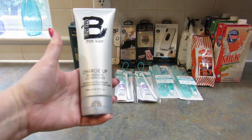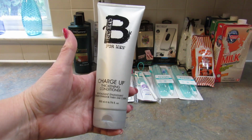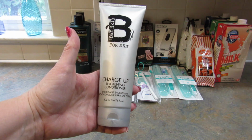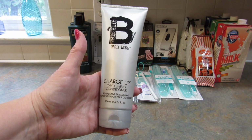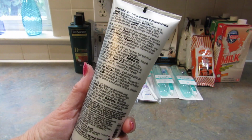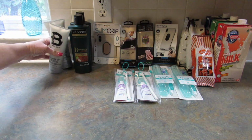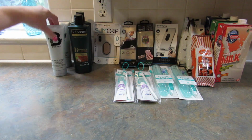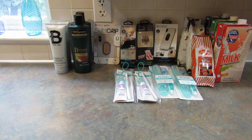Next up, by Bedhead, I found only the conditioner, but it's Bedhead for Men Charge Up Thickening Conditioner. These are 6.76 ounces, and I got these for my husband and son as well. So I picked up two of those. So in the Tresemme, I could only find the shampoo, and in the Bedhead, I could only find the conditioner.